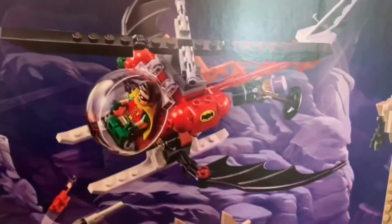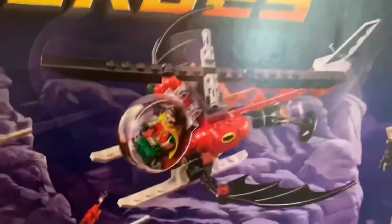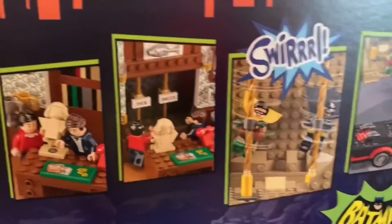You get so much stuff in this set, like Robin's helicopter, the Batmobile, and for some reason you get the Batcave too. You look at the back and look at this! You can do all kinds of stuff with this set. So many references to the old show from the 60s.